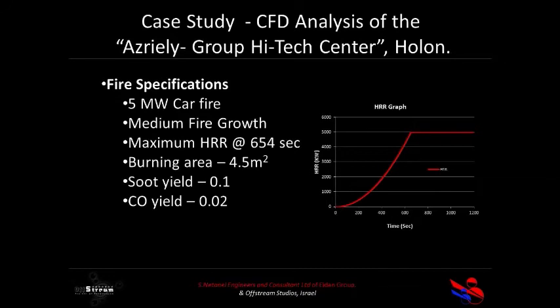The fire scenarios. The data we have used for the fire scenarios is the following. The fire specification we use is a car fire, 5 megawatt with a medium growth. The maximum HRR is reached in 654 seconds. The burning area is 4.5. Soot yield is 0.01. CO yield is 0.02. And the graph, as you can see, does not decay.